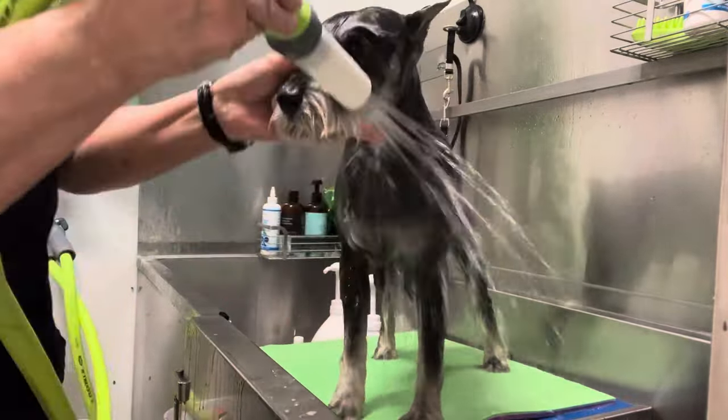Stand. I guess that's not a stand, is it? Wrong command. In my shop, I usually say up, up, up with this one, for my dogs to know what I mean.